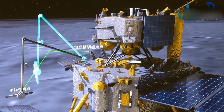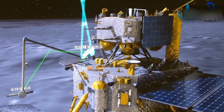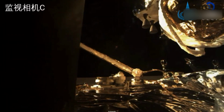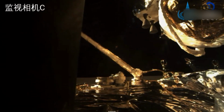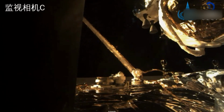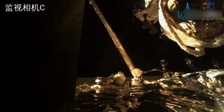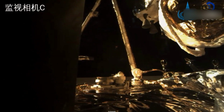The mission's lander spent 2 days using its robotic arm and drill to collect rocks and soil from the 2,577-kilometer-wide South Pole Basin, one of the oldest and largest craters on the moon's surface. The ascent module then lifted off from the lunar surface and rendezvoused with the probe before beginning the journey home. The lander used a shovel and drill to collect about 2 kilograms of lunar material.